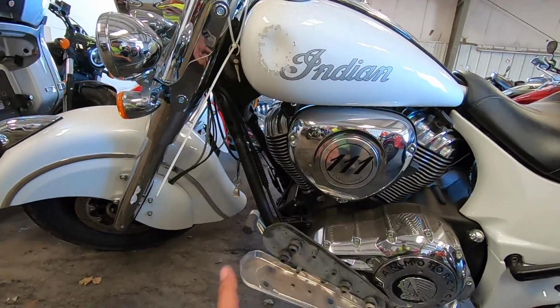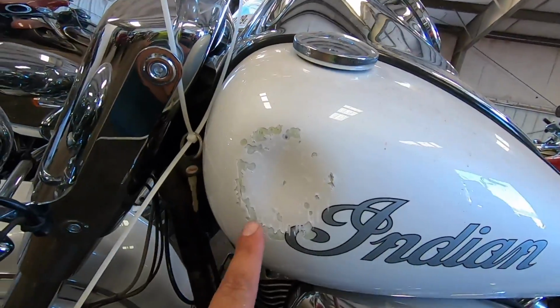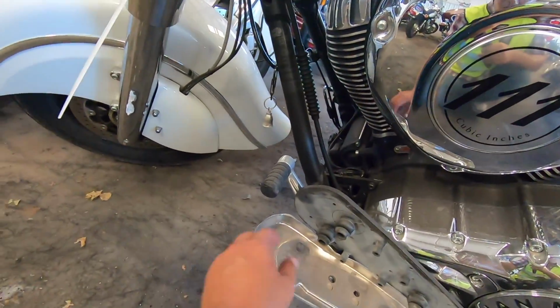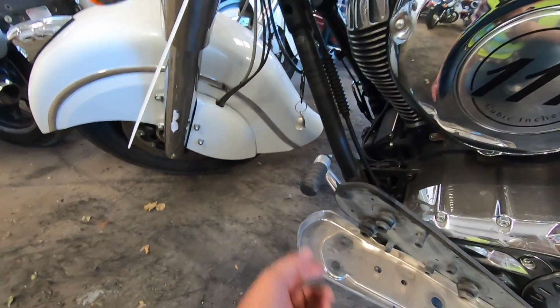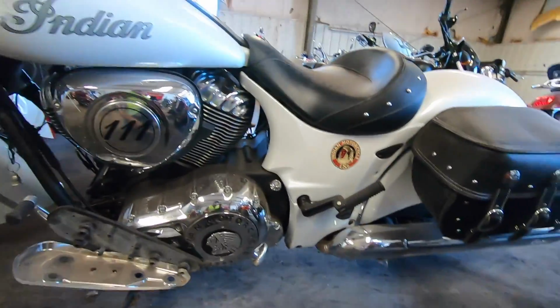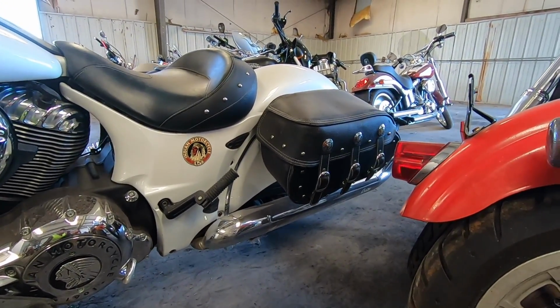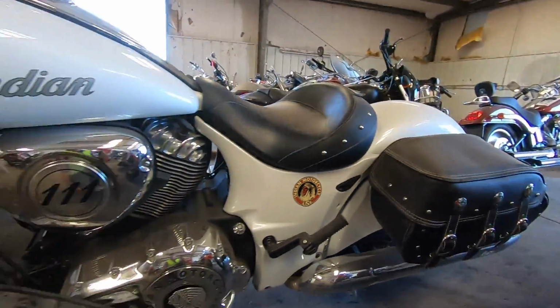Now, obviously, it was laid down on this side, so we've got scratches and stuff all down here to this cover. The gas tank has definitely got a dent and a lot of chips taken out of the paint. Your little footrest thing here obviously has seen better days from where it got laid down on this side. The exhaust is scraped up a little bit over here too. The saddlebag, actually, looks okay. I'm not sure how that is, but it doesn't look like it took any damage at all.